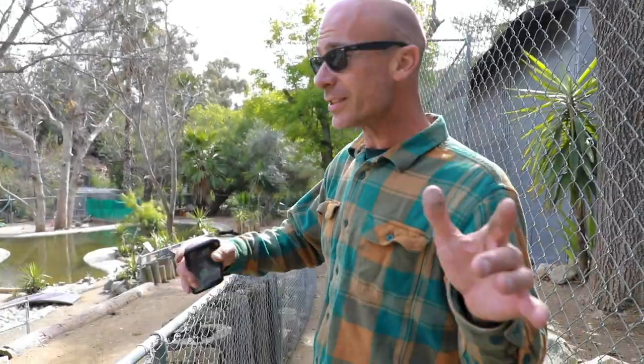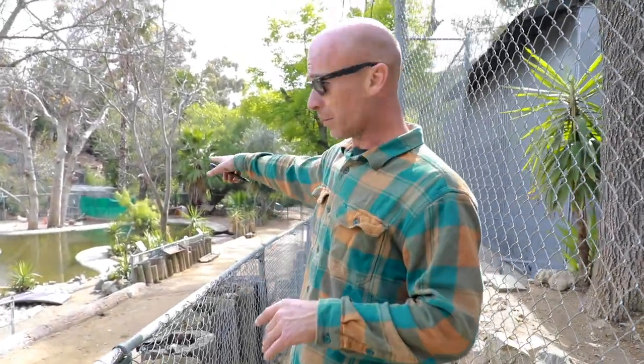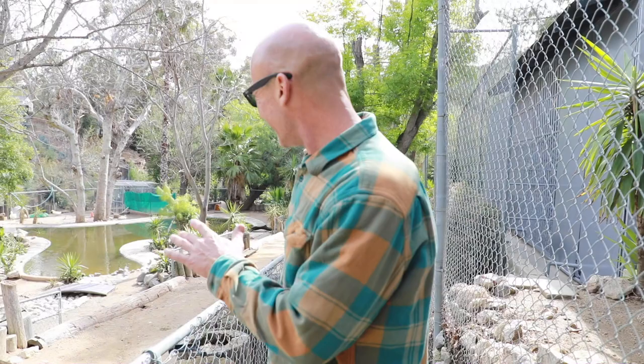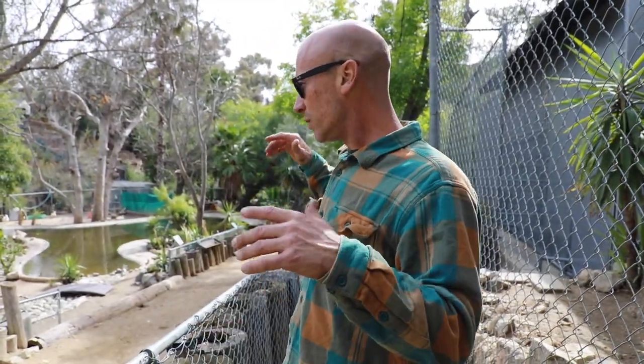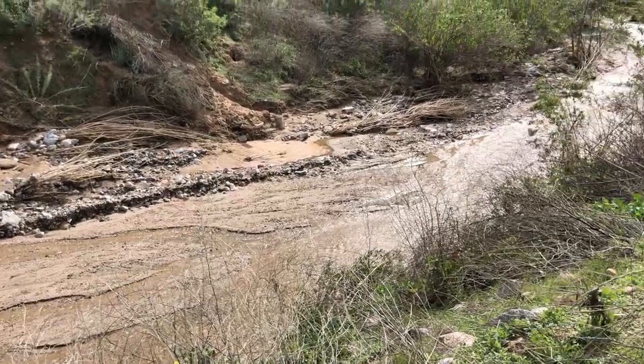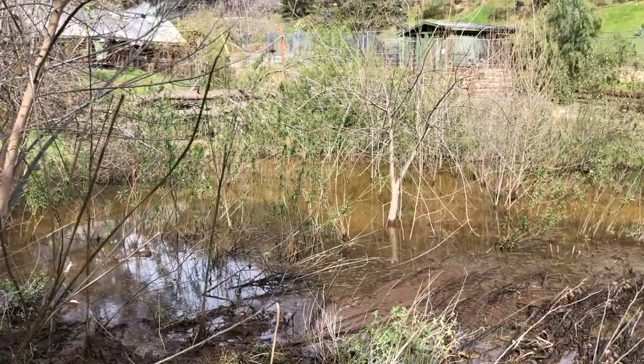So we're at the Wildlife Waystation. We're checking out the duck pond, which is a little murky, with a tint of greenish brown to it, but I think a lot of that is due to just the massive amount of rains that we've had. As you can see, there's runoff and the river's running and everything's going on.